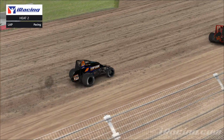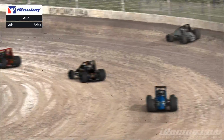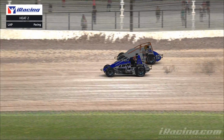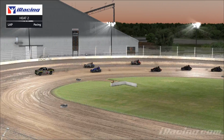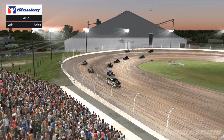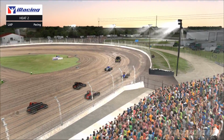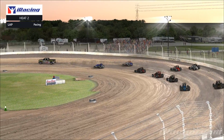15 is Brad Ferrari. I'm terrible at names. Rumsey is in the 13, and Dorico in the 19. So we'll see if this one's going to be a little bit cleaner. Maybe people saw that just running the bottom is going to get you a transfer spot. One more lap and we'll get green and see how this one ends up. Once again, 8 laps, no cautions.